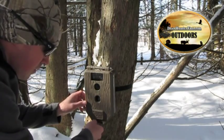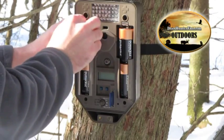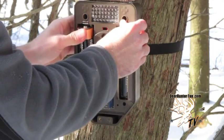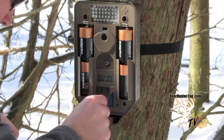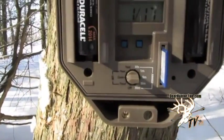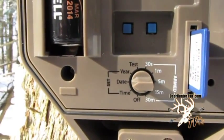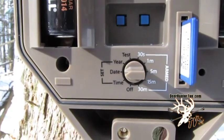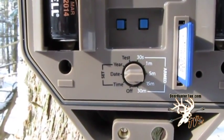Exposing the internal componentry of the Cuddyback is made easy by a small rotary dial found at the bottom portion of the housing. The Cuddyback Capture operates utilizing 4 D-cell batteries, of which I personally recommend using Duracell. The engineers at Cuddyback really got this camera right when they designed this alarm clock style rotary switch to program the camera. And as you can see, programming this camera is literally as easy as turning the switch.